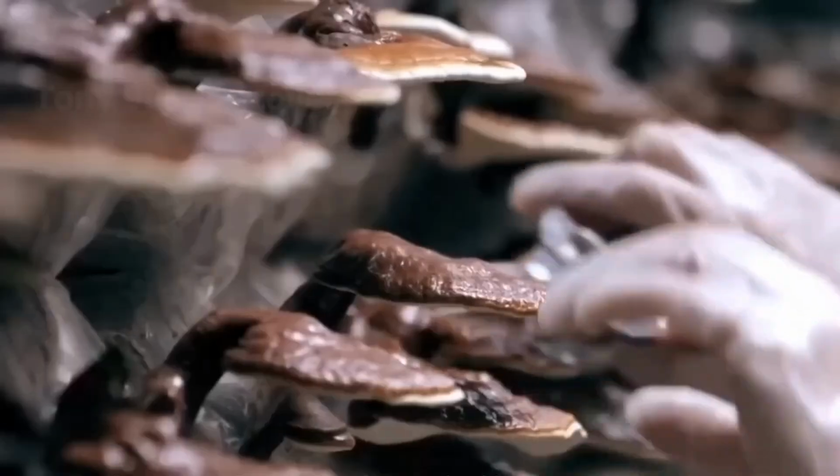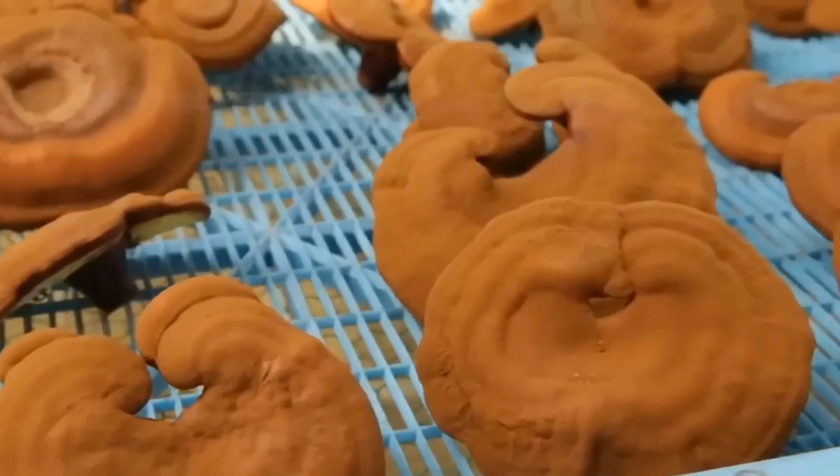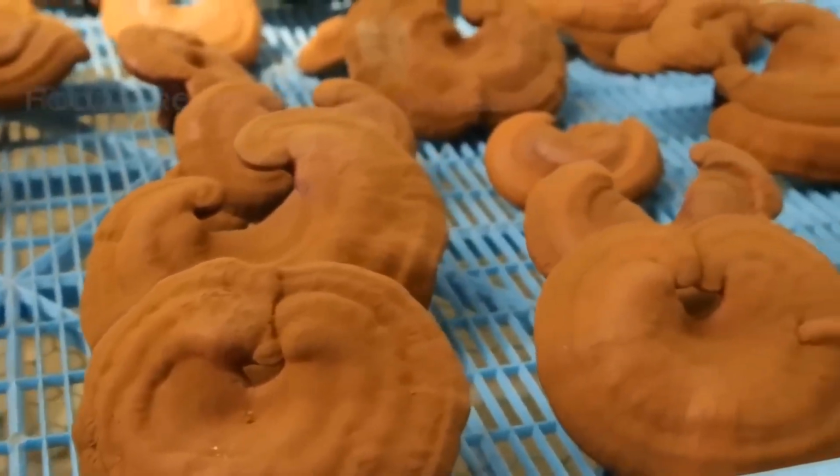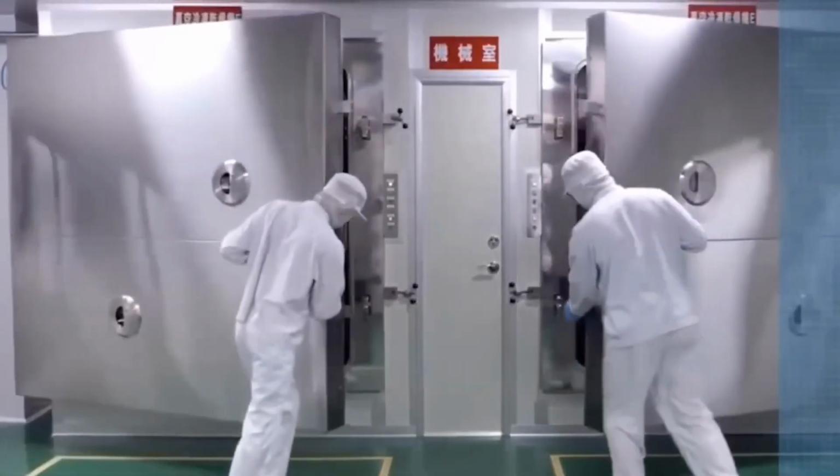Harvesting is done by holding the root with one hand and pulling up with the other. After washing with water, the Ganoderma mushrooms will be dried at temperatures below 50 degrees Celsius.